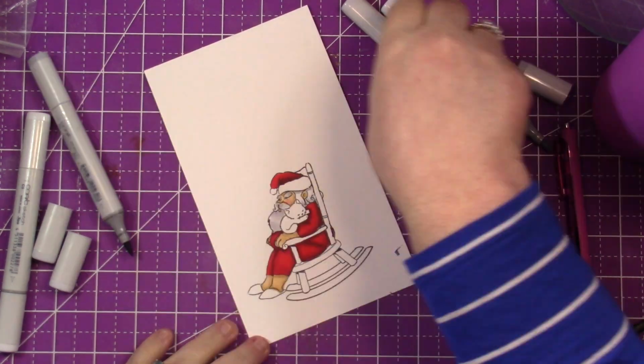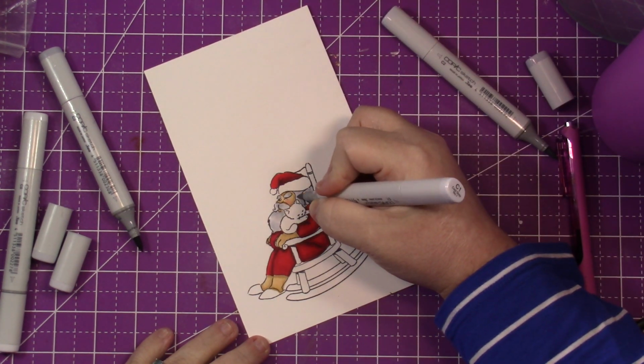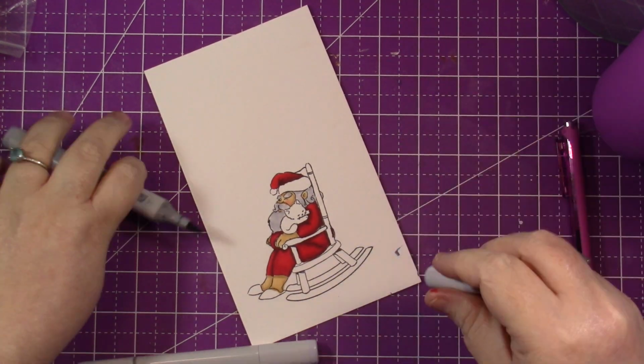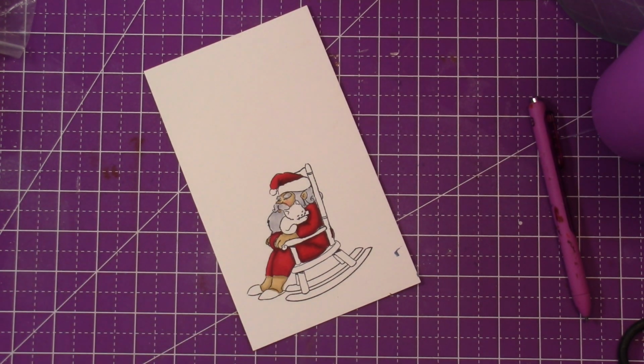It's a little bit darker than white, but for me, I think I wanted the gray contrast between the red and then the white of his hat. And then I'm going to color this adorable little kitten black. So C3, 2, 1. There we go.